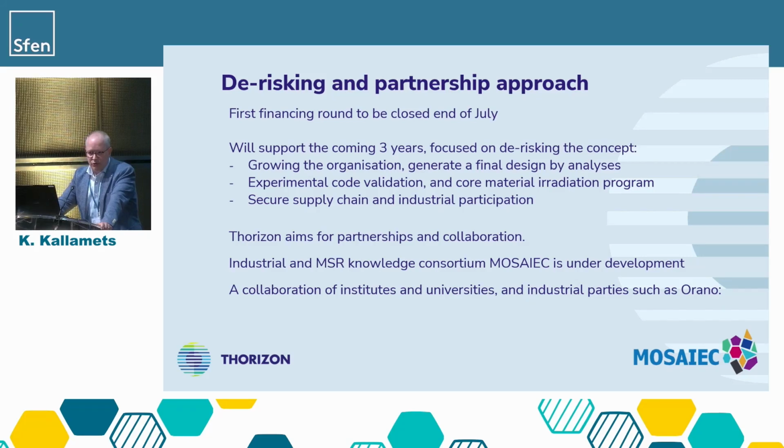The aim of this consortium is to speed up the development. We are currently looking at the plan to have this reactor up and running in about 14 years. With these partnerships, we can accelerate the development with the aim to realize the system within 10 years' time. So that is our goal.